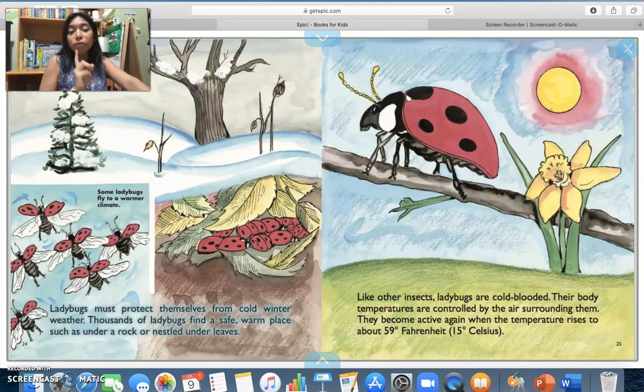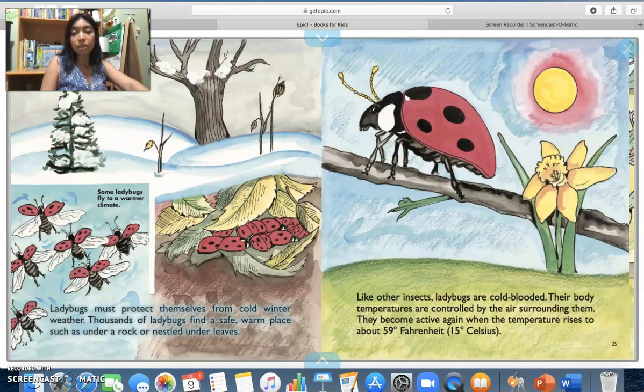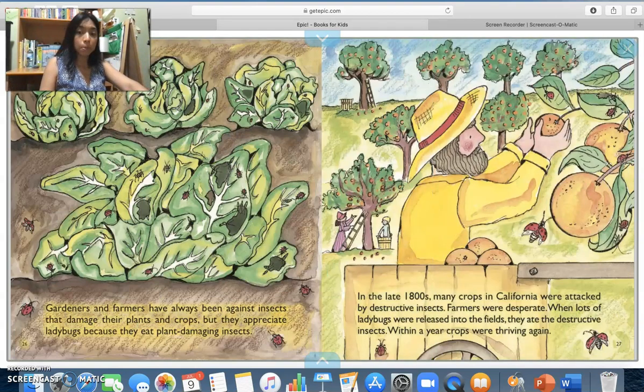Ladybugs must protect themselves from cold winter weather. Thousands of ladybugs find a safe, warm place such as under a rock or nestle under leaves. And they hibernate, so they're not going to be out during this weather. Like other insects, ladybugs are cold-blooded. Their body temperatures are controlled by the air surrounding them, and they become active again when the temperature rises. Okay, so that means in the spring and in the summertime, they're going to be out and about.